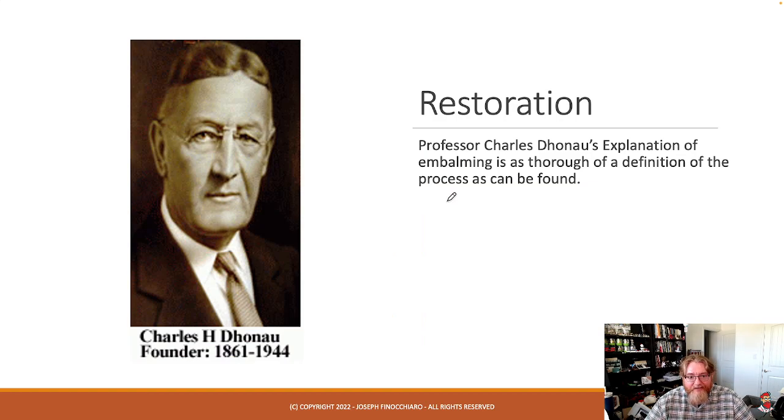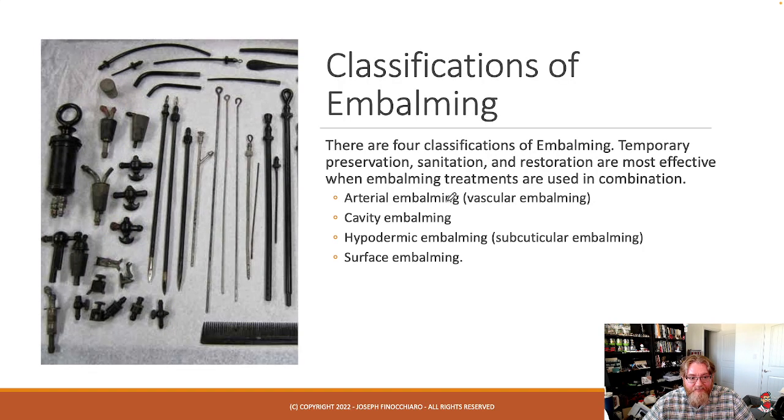Professor Charles Donow's explanation of embalming is as thorough of a definition of the process as can be found. There are 4 classifications of embalming. Temporary preservation, sanitation, and restoration are most effective when all these embalming treatments, all these classifications are used in combination.